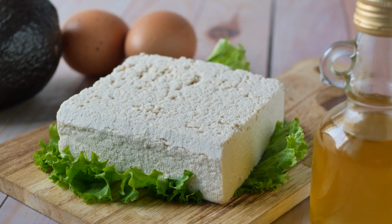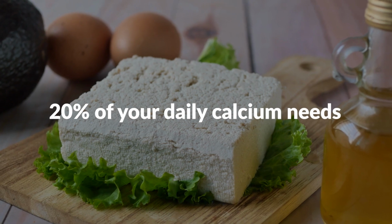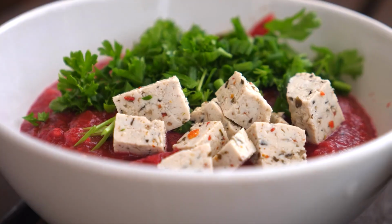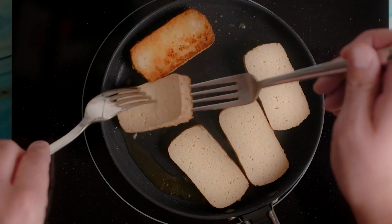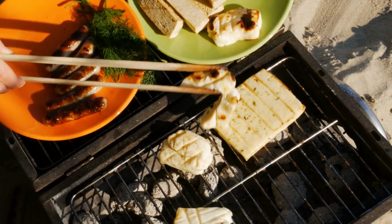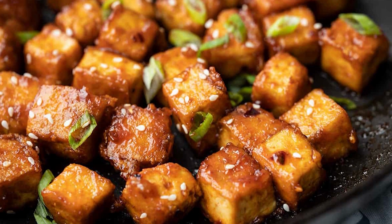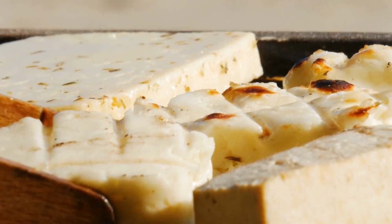Did you know that a single serving of tofu can provide about 20% of your daily calcium needs? Originating from ancient China over 2,000 years ago, tofu has transcended its traditional Asian roots to become a global superfood. It's not just its rich nutritional profile that makes tofu remarkable, it's the transformative journey from simple soybeans to a versatile culinary staple. Revered for its high protein content, tofu has become a go-to ingredient for health enthusiasts and a key substitute for meat in vegetarian and vegan diets.